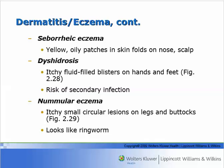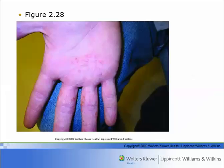It's fairly common. The nummular eczema looks like ringworm. I actually have a patient right now that we're trying to decide whether she's got a fungal infection, ringworm, or this type of eczema. I noticed it, I talked to her about it, took some pictures of it, and she's actually gone to her doctor. So this is the dyshidrosis.